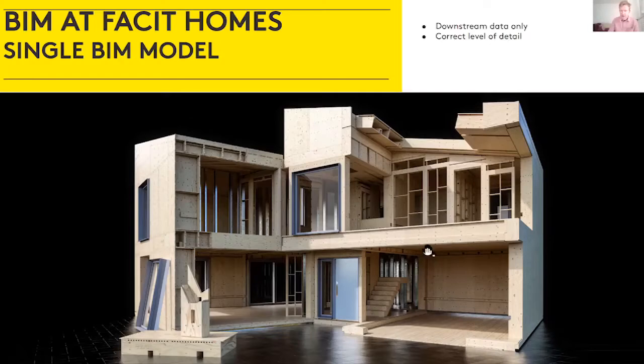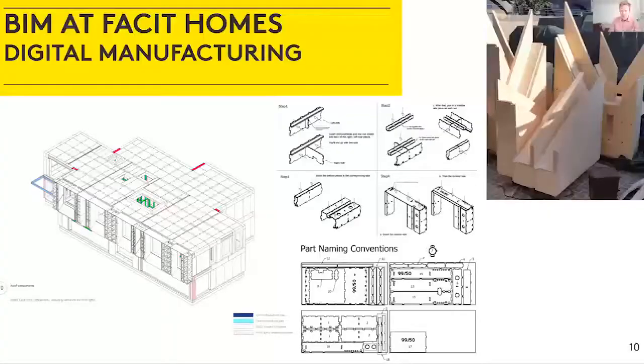The second aspect. One of the other things we do is porting data direct to digital manufacturing processes. So what we're able to do is create components which are an exact physical match to the actual design. These are commonly referred to as a digital twin.